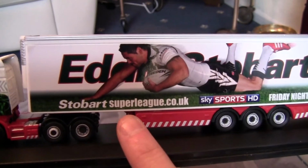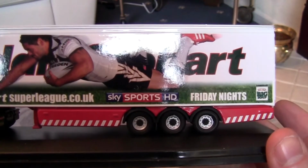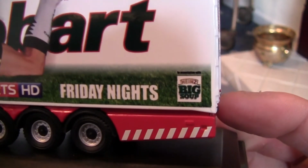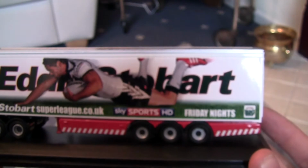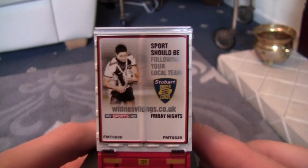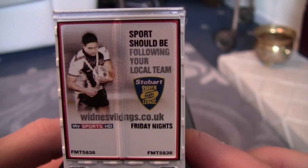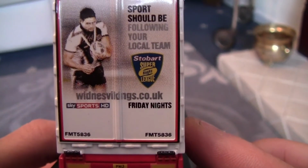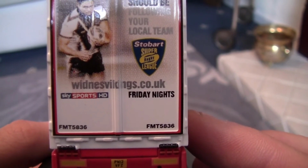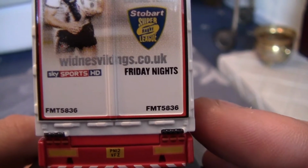As you can see we've got the Stobart Superleague.co.uk website, the Sky Sports HD website logo, the Friday Nights wording and the Heinz Big Soup logo on the back just there. So turning the model round to the back now. So as you can see on the back we've got the trailer doors, and as you can see it says Sport should be following your local team, Stobart Super Rugby League, and we've got the Widnes Vikings.co.uk website as well as the Sky Sports HD logo and the words Friday Nights.